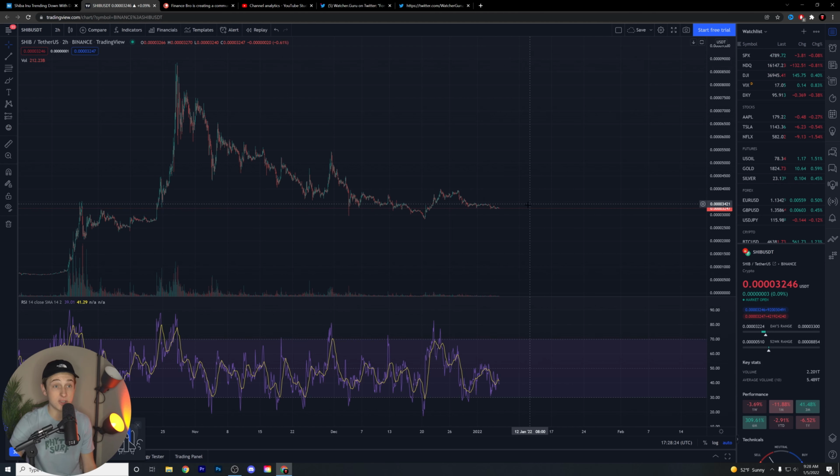And overall, consolidation is good for this coin, guys. We're continuing to consolidate on a day-to-day basis and stabilize in price. And as long as we don't see any major breakouts towards the downside or the upside, I'm still going to remain very positive on a future breakout either way.